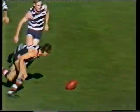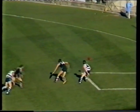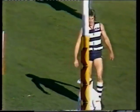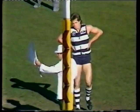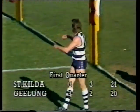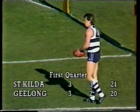Grant still a chance for possession, spoons it forward to Lockett, but it passes him and Yates is there, caught by Bashiri. Mark was going to turn around and hit straight through the goals, but he thought, I'm going to do this the right way. Under pressure and through for one behind. So the Saints lead by a point.